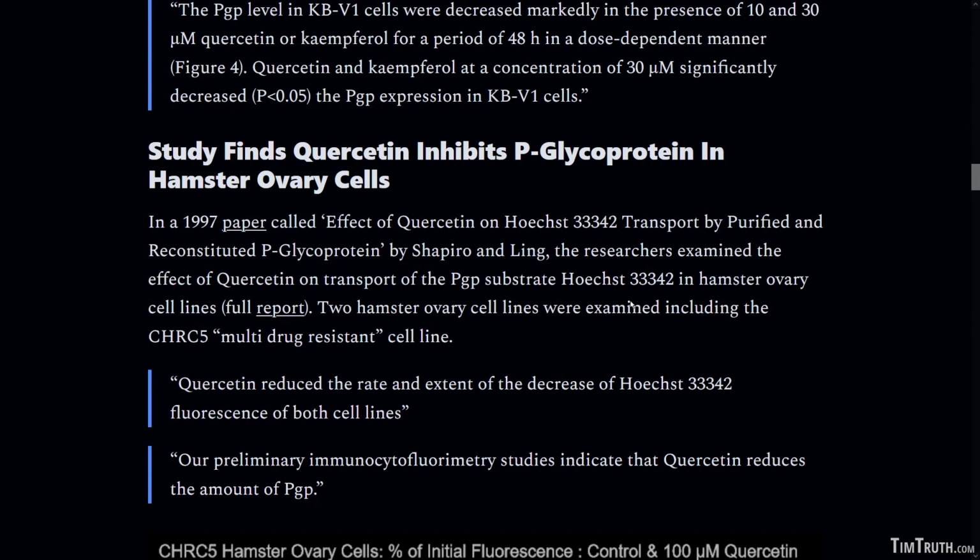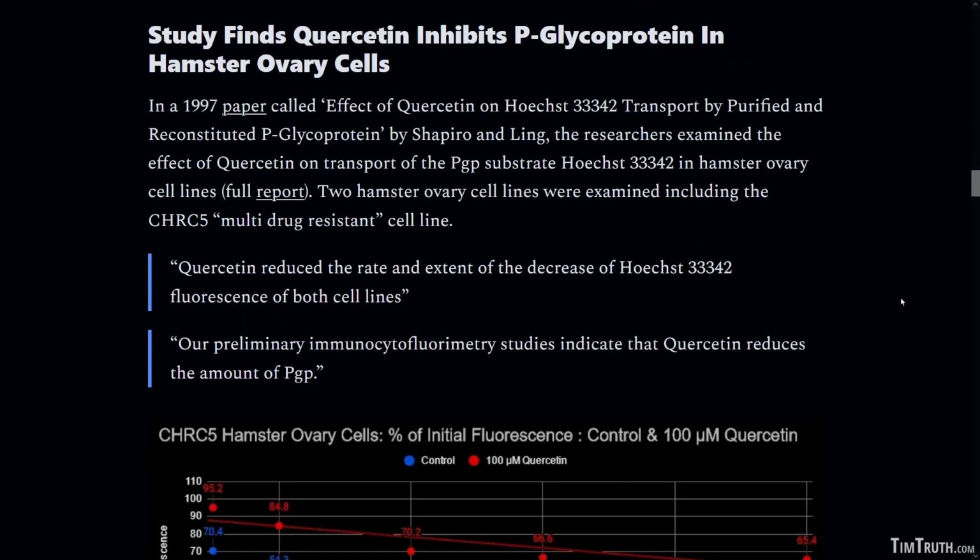So this is a 1997 paper called The Effect of Quercetin on Hoechst 33342 Transport by Purified and Reconstituted P-glycoprotein by Shapiro and Ling. And the researchers took this quercetin product and they evaluated its effects on the transport of the PGP substrate called Hoechst 33342. Quote, quercetin reduced the rate and extent of the decrease of Hoechst 33342 fluorescence of both cell lines. Quote, our preliminary immunocytofluorimetry studies indicate that quercetin reduces the amount of PGP.